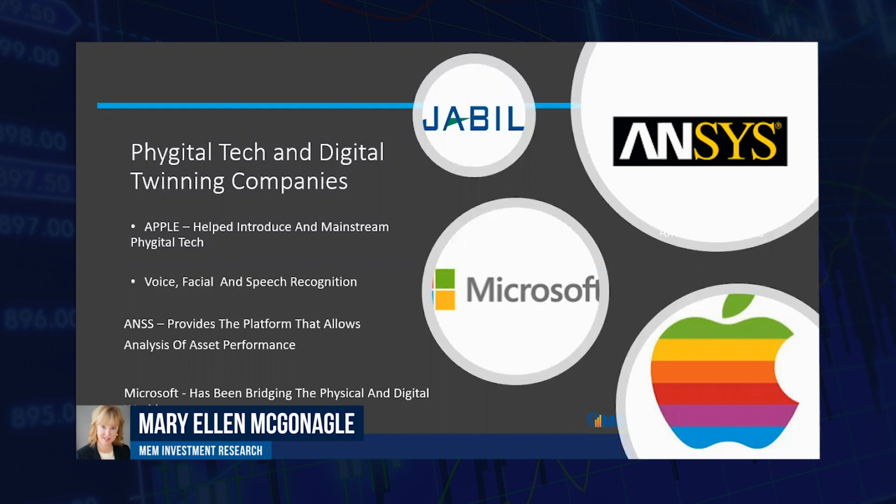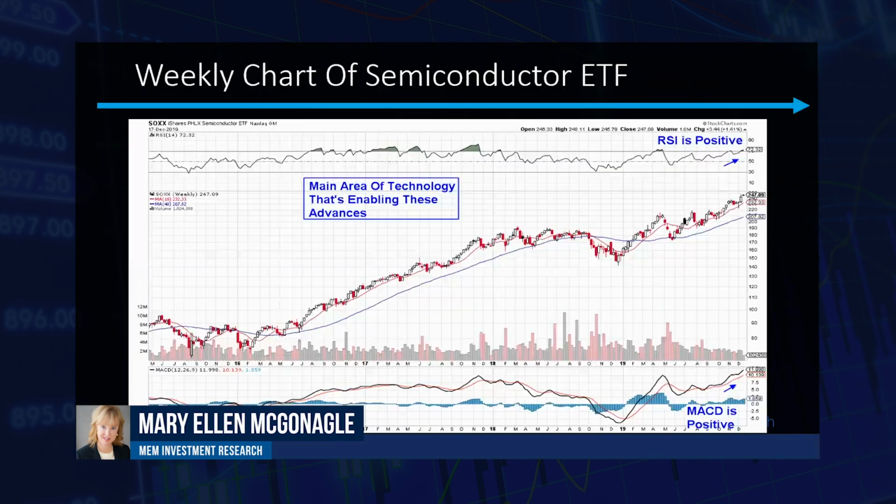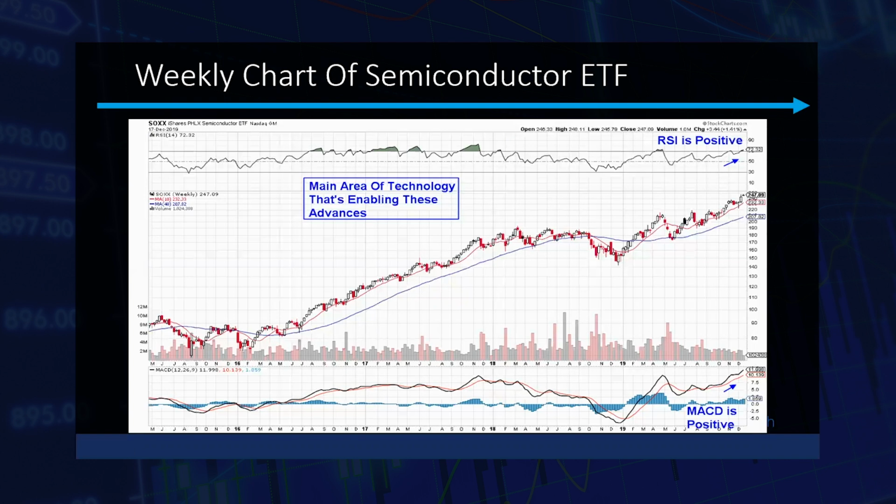Now, I don't want to leave this theme without taking a look at a critical component among these and all new technologies, and that's semiconductors. Semiconductor chips and those companies that provide machinery to create those chips, these are enabling all of the advances that we're seeing in technology. We can see this nice uptrend going into year end. This is SOXX, the ETF for semis. And I anticipate this group to continue to outperform into 2020 and beyond.